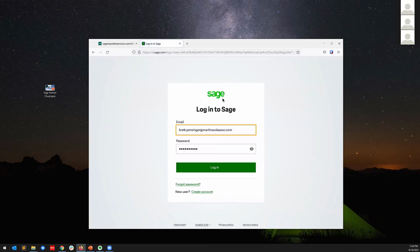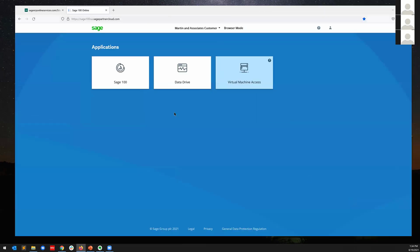So when you first access the system, you're going to see this. This is my Sage ID. When you go to access the system, it's going to look like this. I'm going to say login. Again, it is a web browser, so I'm going to make that a little bit bigger. And you're going to see potentially these three options: Sage 100, data drive, and virtual machine access.